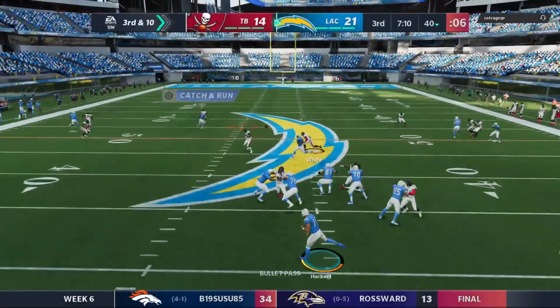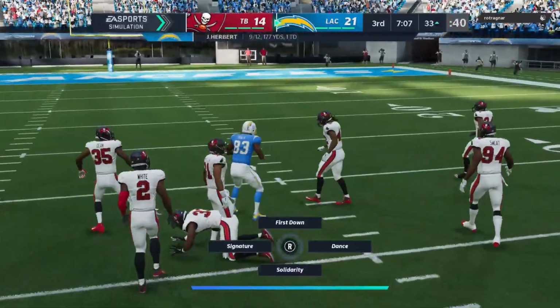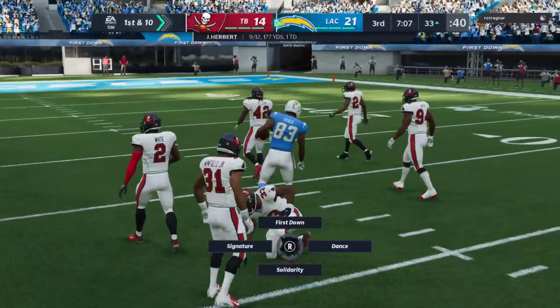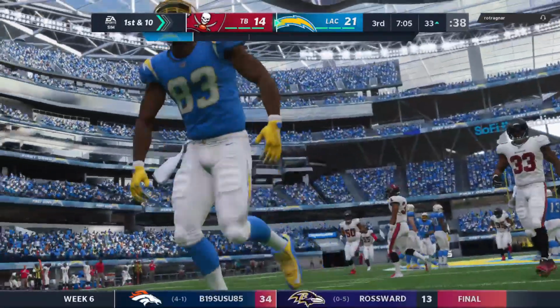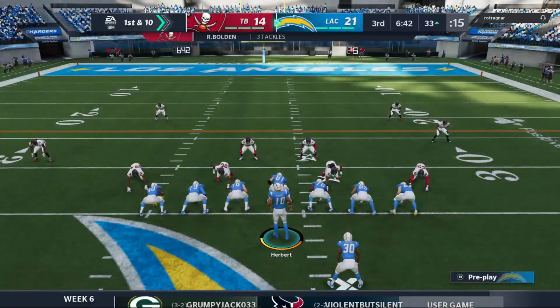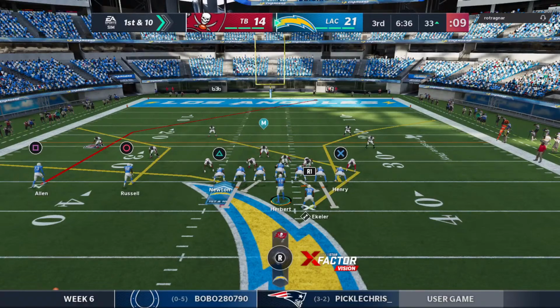Going to throw on 3rd down with Herbert. Wide open receiver, complete. And he is going to have the Chargers first down as they're able to get the 3rd down conversion. Well, that's one way to convert on 3rd down, picking up 26 yards. So from Buccaneer territory now, it's 1st and 10, down at the 33.